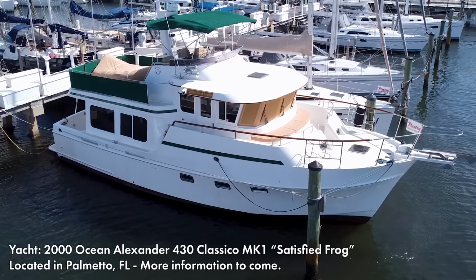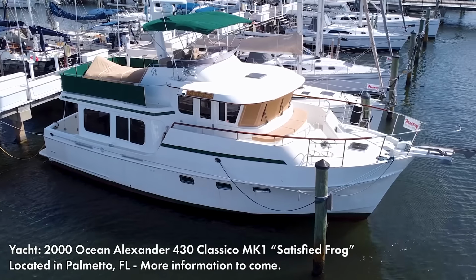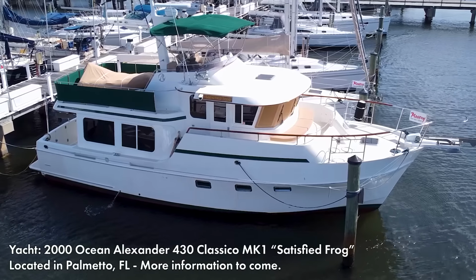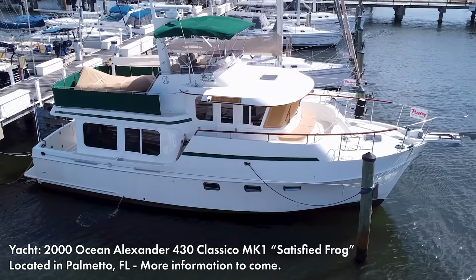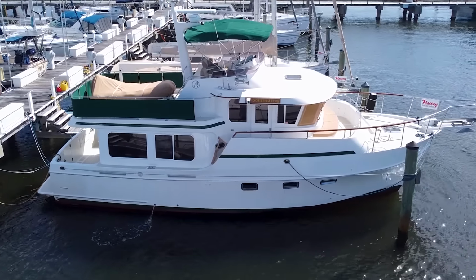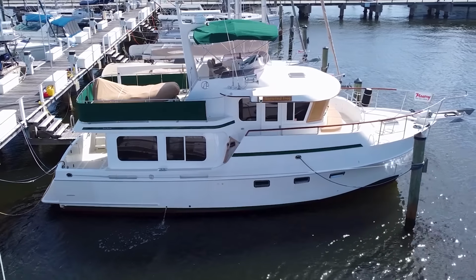What's up, guys? The trawler tours have been doing well, so today I've got a tour of a 2000 Ocean Alexander 430 Classico for y'all. This is a really comfortable cruiser for a couple or a family, and to be quite honest, she caught me off guard a bit with how much I liked the design, so I hope you enjoy the tour.